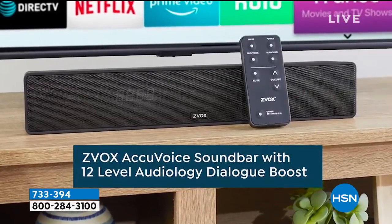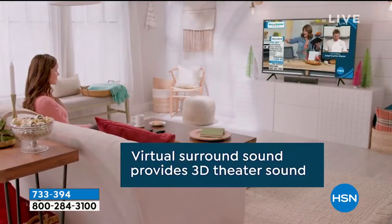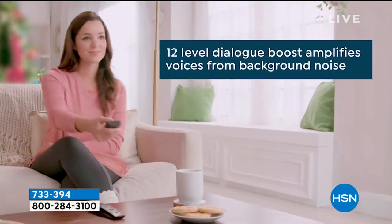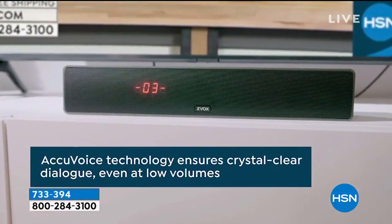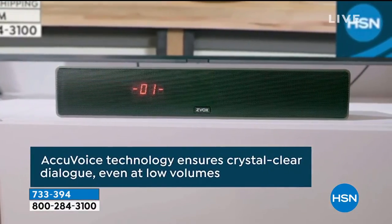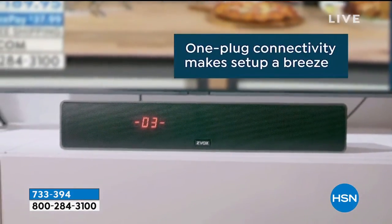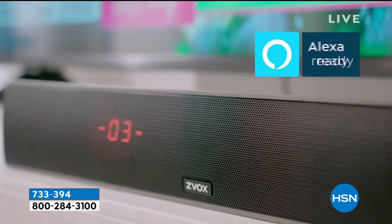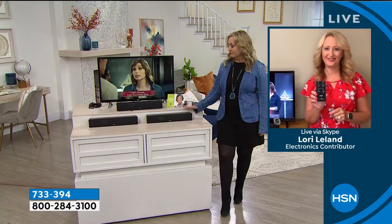Yep. I've got a $1,500 TV, and I bought one of those other sound bars, and all it does, like you said, is it's great for surround sound, but that's it. This here for $140, I actually can hear the TV. I don't have to worry about raising the sound every 5 seconds.